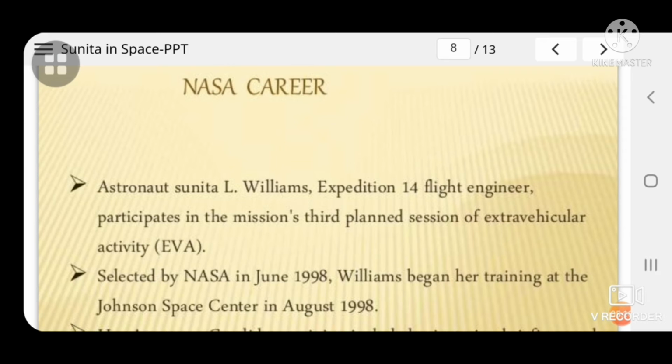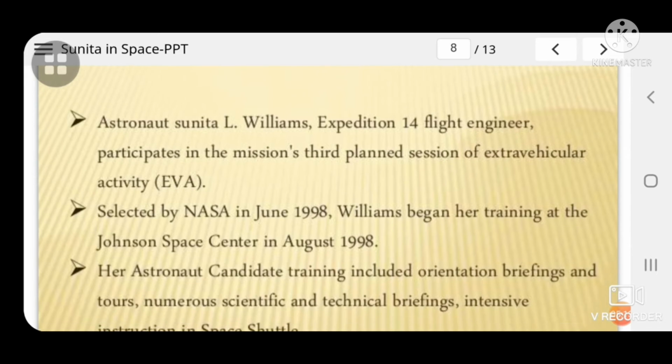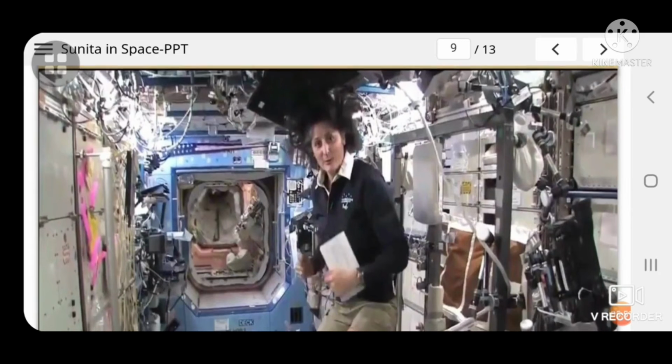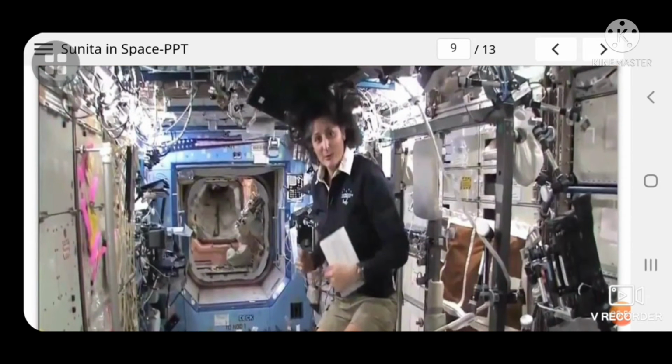Astronaut Sunita Williams, Expedition 14 flight engineer, participates in the mission's third planned session of extravehicular activity. EVA is the short form. Selected by NASA in June 1998, Williams began her training at the Johnson Space Center in August 1998. Her astronaut candidate training included orientation, briefings, and tours, numerous scientific and technical briefings, intensive instruction in space shuttle. So all these are quite technical terms, but I know you all are interested in these things, and this is the actual video which I shared with you. This video in motion, no? This is a pic from that video only.